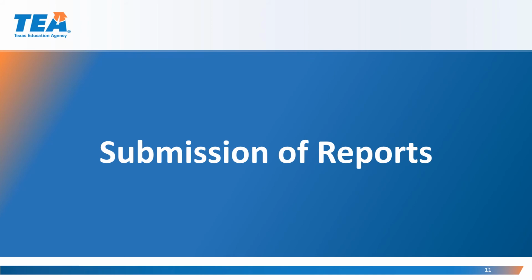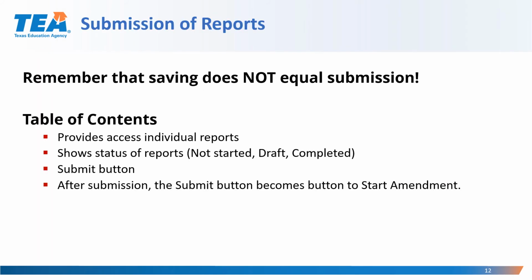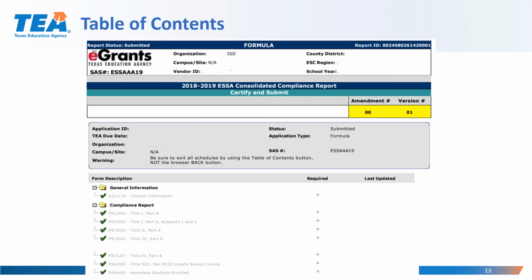Let's talk a bit about the submission of the reports. It's really important to remember that saving does not equal submission. The table of contents provides access to the individual reports, and it also shows the status of the reports, whether they're not started, whether they're in draft, whether they're completed. The Submit button for the consolidated compliance reports is on the table of contents. After the submission, the Submit button becomes a button to start an amendment if the LEA needs to amend their compliance report.